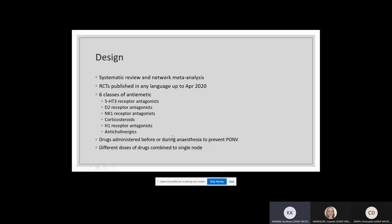The medications had to be administered with the primary goal of preventing post-op nausea and vomiting, so using DEX as a block enhancer or something like that didn't count. The medication had to be administered during the anaesthetic or before, with the primary aim of relieving post-op nausea and vomiting. And they did not have specific dose requirements. They combined all doses of a specific drug to create one node on their network meta-analysis. They did subsequently go back and do some attempts at retrospective dose response data diving, but that was not the primary aim of the study.